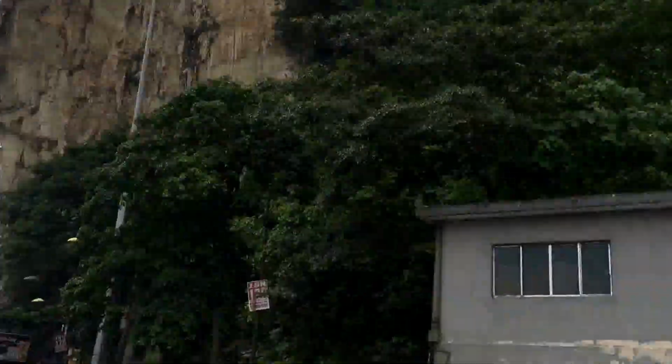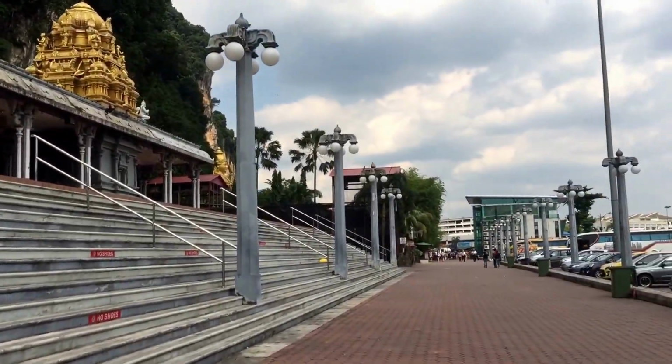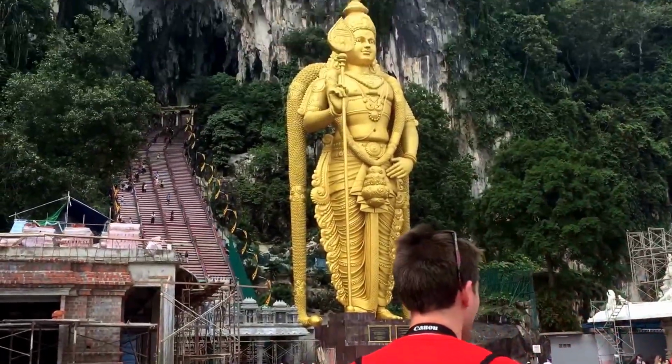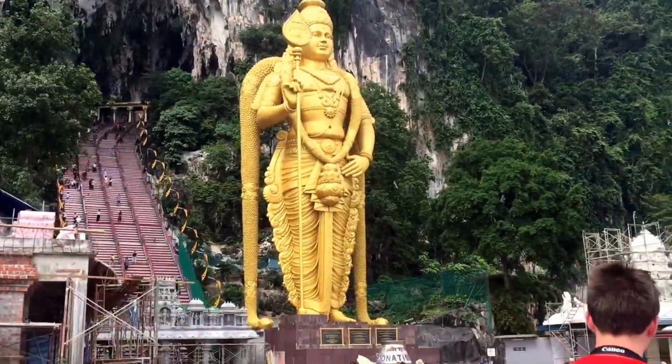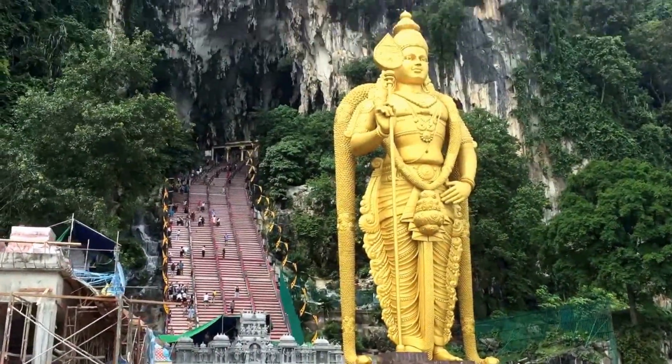Made it to the back two caves. We're gonna go on down to the main entrance. Here's the main entrance. You gotta go up a bunch of stairs. It's pretty spectacular.